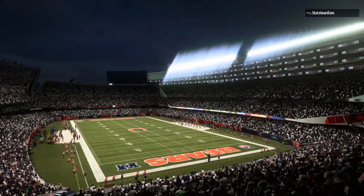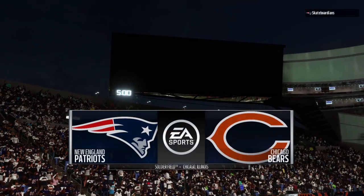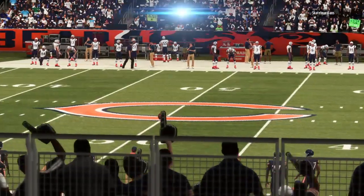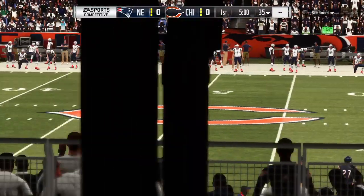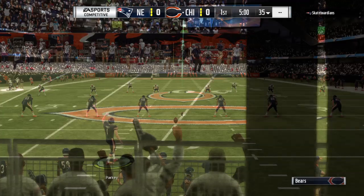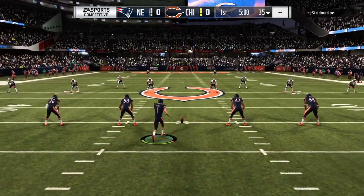It's the NFL on EA Sports, and we are at venerable Soldier Field in Chicago. Just a short time ago, this crowd loud enough to shake the foundations of this nearly century-old building. They are ready for football indeed in Chicago as their guys get set to do battle with Tom Brady and the New England Patriots.